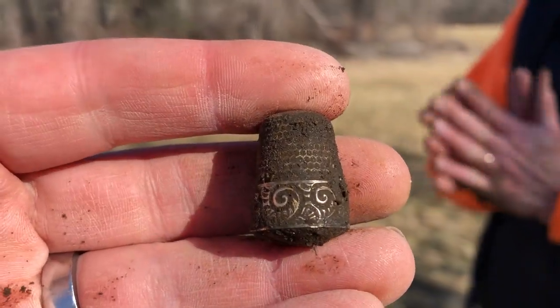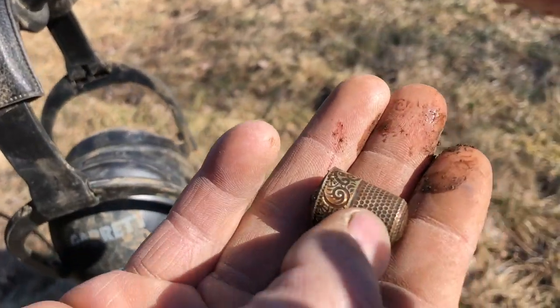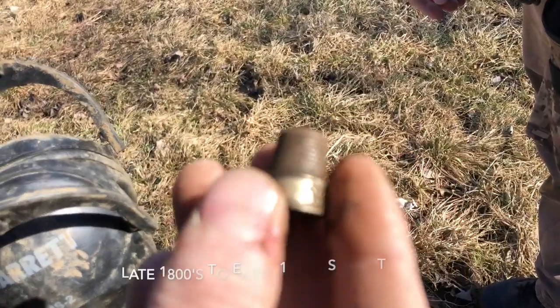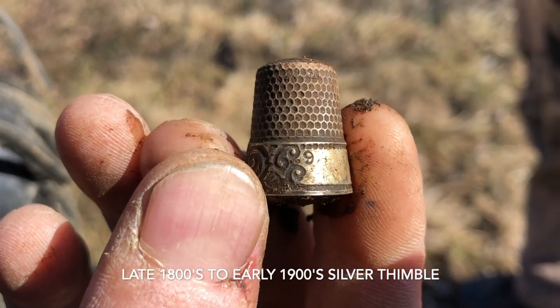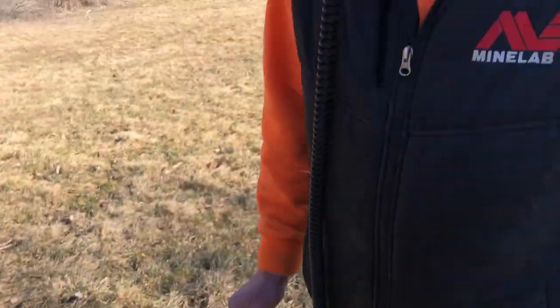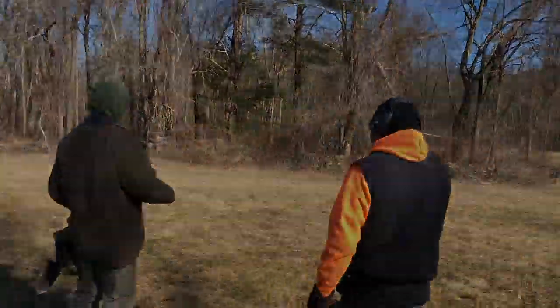We're going to spray this off. Sweet. Oh yeah, it is a size. So we sprayed this off a little bit. It is huge. It's a size 9. It's so shiny because it's silver. Usually, when they're not silver, they're a lot uglier. Awesome. So it's 100 to 150 years old. Yeah, that's awesome. Congrats.